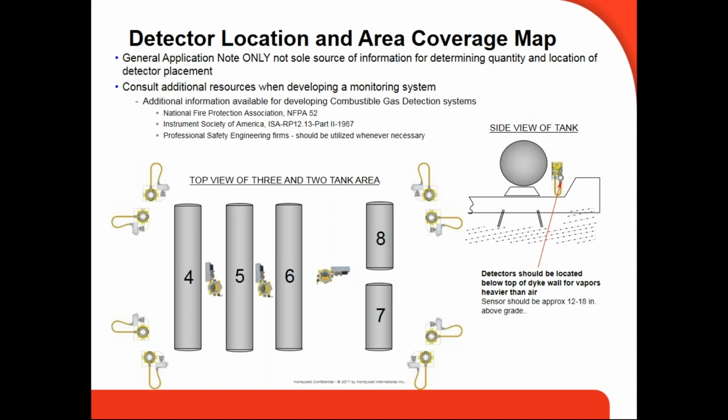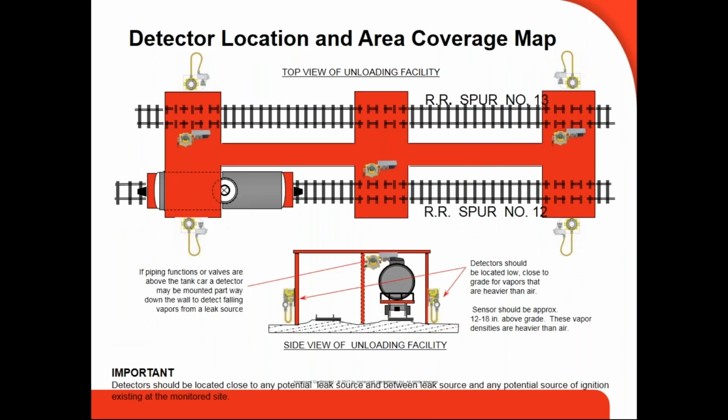And there are some different sources that you can use to help in identifying and developing combustible gas detection systems. NFPA 52, the Instrument Society of America actually has an article on there, as well as professional safety engineering firms, all take advice into consideration.